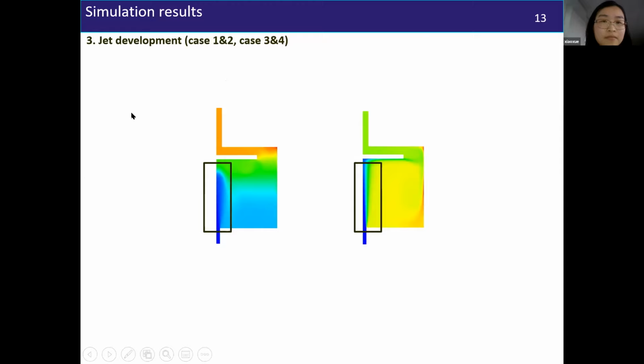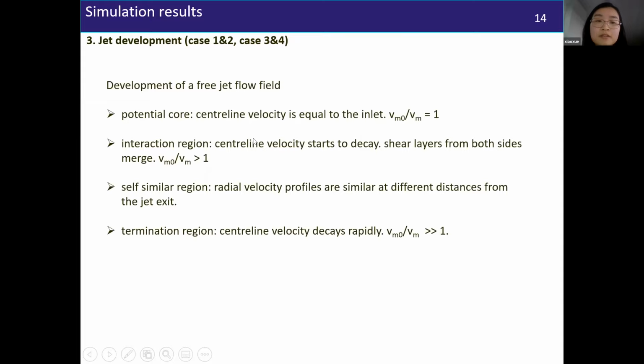Then I will study the separate phenomena in the simulation domains. The first phenomenon is the jet in the central region. Generally, a free jet flow can be divided into different regions. The first region is the potential core, which has a uniform centerline velocity distribution. The second region is the interaction region, in which the centerline velocity starts to decay, and the shear layers between the jet and the ambient from both sides start to merge.